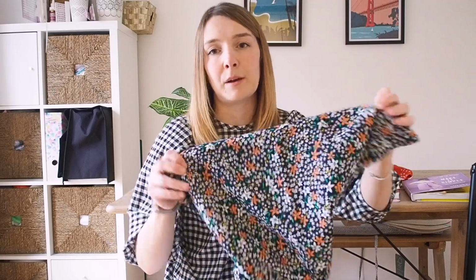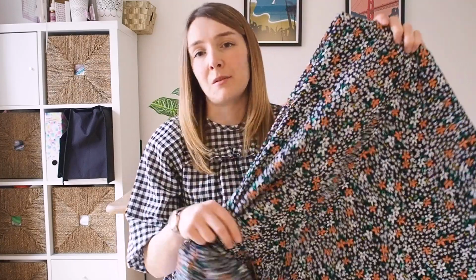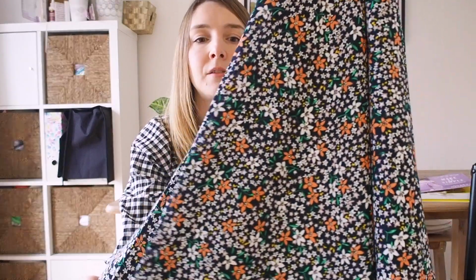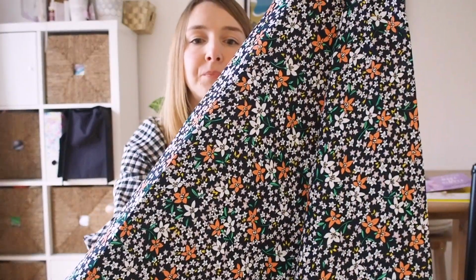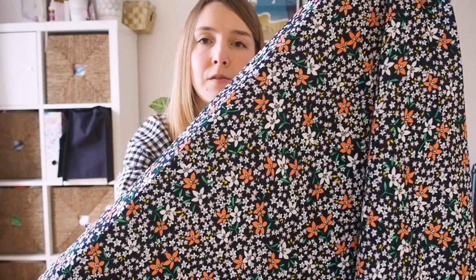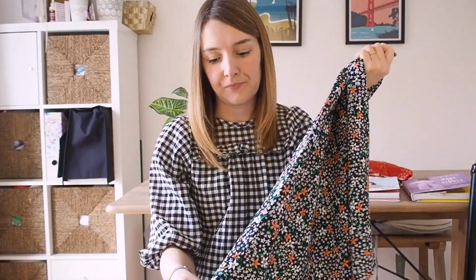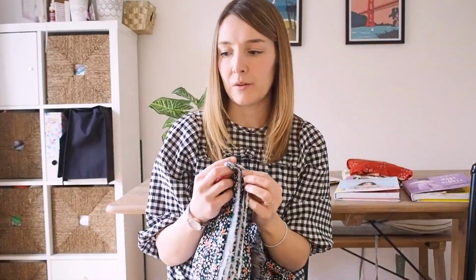So on to a couple of woven fabrics that I have now. While I was shopping with my kindly gifted voucher at Abercon Fabrics, I couldn't not buy this lovely viscose floral fabric, and this was bought with my own money. I bought this myself. So this is a really drapey, lovely viscose fabric. It's coral, white and green on a navy background, and it's just so pretty and soft and drapey. It's a little bit sheer, so I'm having to think about what I can make with this.